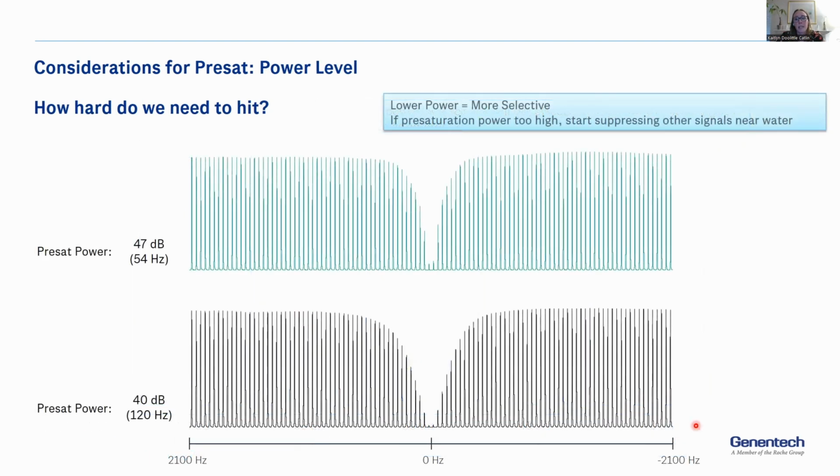But you do need to be careful. I think as many of us know, when you're talking about selective pulses, the lower your power, the more selective your pulse is. If you set your preset power too high, trying to completely obliterate the water signal, you run the risk of starting to suppress other signals near your water. And you can see that here in these excitation profiles. So this is higher power and lower power, and you can see the narrowing of your bandwidth for your preset.